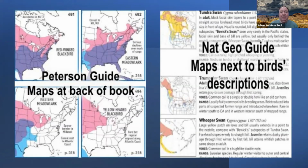Also, some of them, for example, the Peterson guide, all of his range maps are in the back of the book, where most of your guides, including Sibley and National Geographic, have the range maps right in with the description. I like them like this personally, when the range map is right with the descriptions, so you don't have to go back and say, "Oh, is this the time of the year for them, or are they seen here?" It's right there in front of you when you're reading the description.